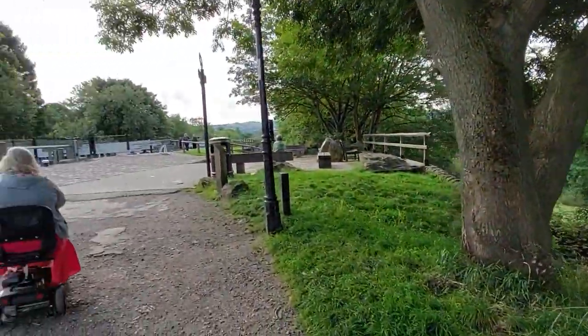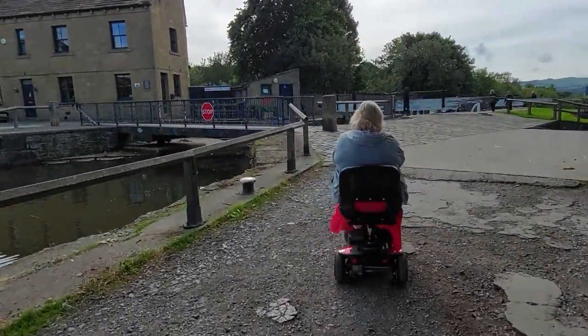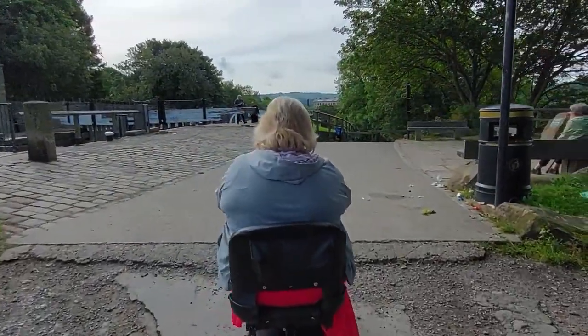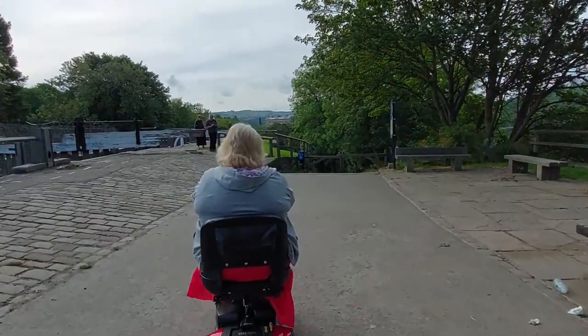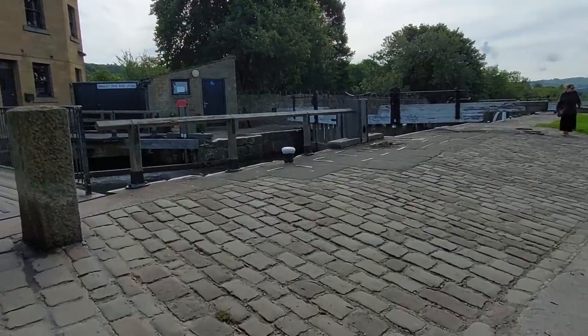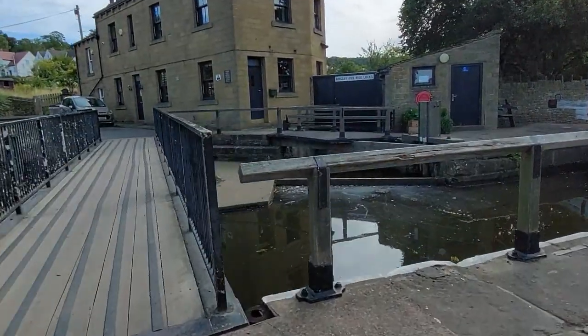There's the lockkeeper's lodge. So it's a little bit tricky in parts, as I say. There's a nice area where you can actually sit down and watch the world go by. This is the swing bridge, by the way. And there's the top lock.